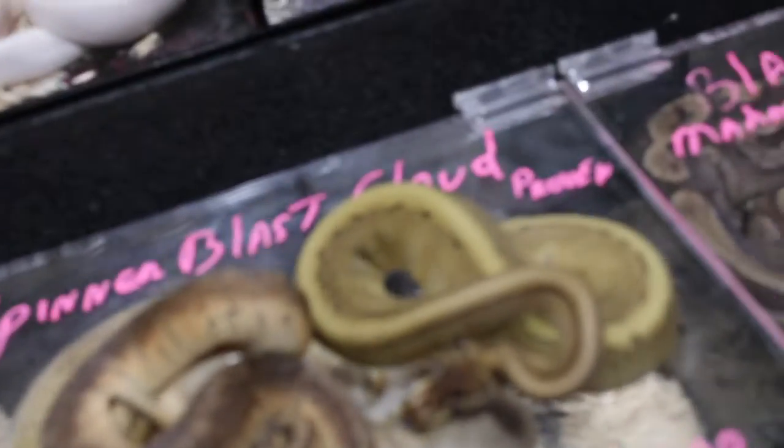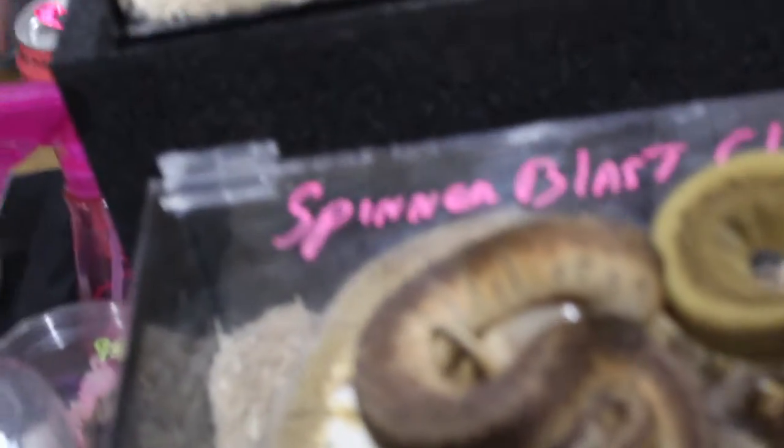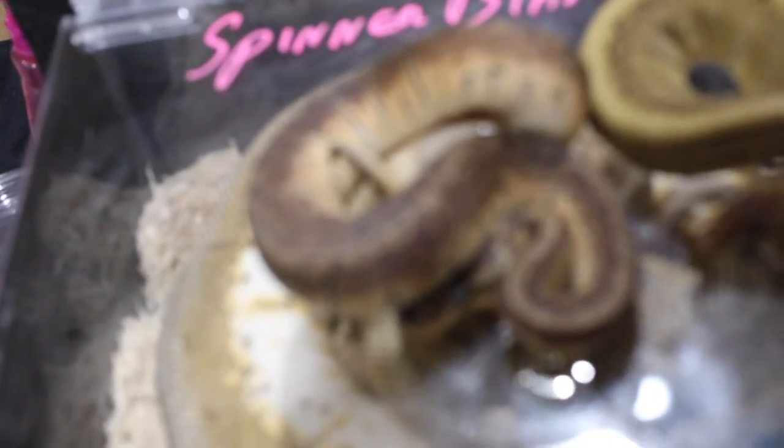So these are some of her babies. The father was bred to a dot. So this is when you add the dot gene, which is another dominant trait. I've had a preference, but now I'm starting to get into the other New Caledonian. The father was a pastel mystic dot. These guys are really beautiful snakes.